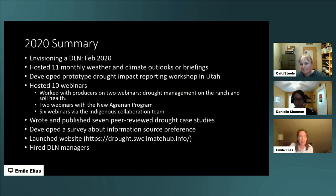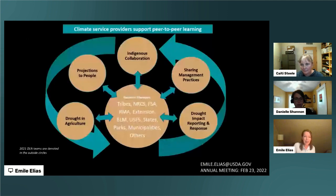Also developed a survey about information source preferences, launched a website. It's still a prototype, but I share it here for your awareness, and hired a few managers, which is really helpful in this effort. So we had another annual meeting. These are our 2021 Drought Learning Network teams. We have 5 teams. They range from working on drought and agriculture, working with indigenous communities, sharing what kinds of climate projections people might need, sharing management practices that have worked and haven't worked, and then how to advance drought impact reporting and drought response.